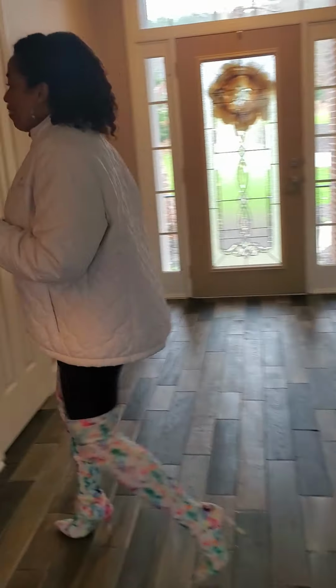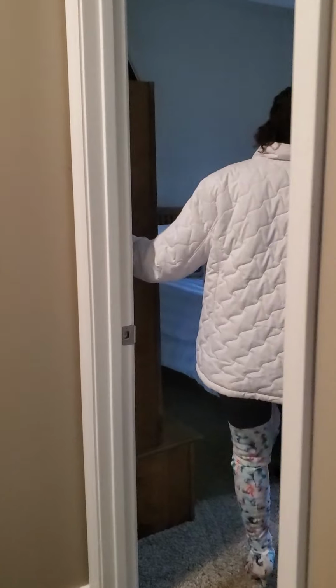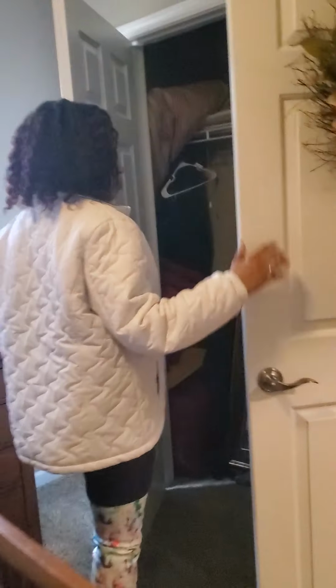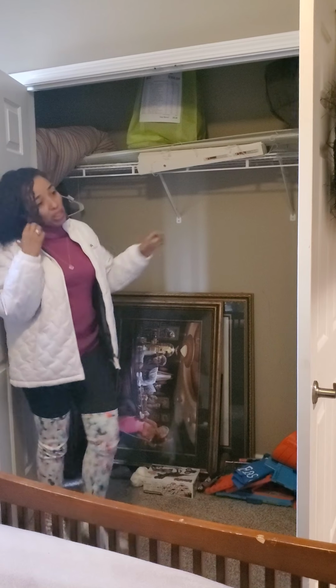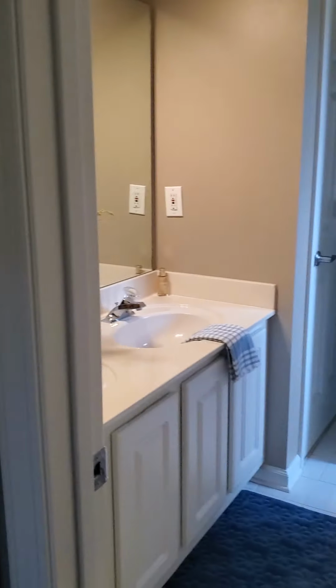Okay. All right. So we come back here and we have two bedrooms. Okay. Great size bedrooms. All the rooms will fit master bedrooms. So I want you to look at the size of the closet also. Huge closets. They actually extend down to the end of the room. And this one, just about. Okay, so we walk through here.